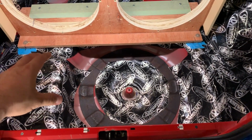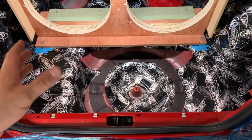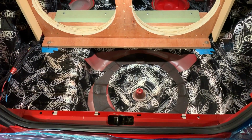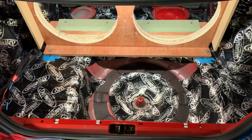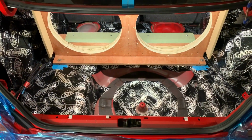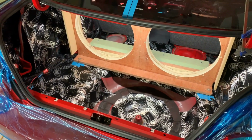Yeah, both amplifiers are used and they were supplied by the client. All that I'm supplying really is a DSP. That's going to be a Zapco DSP4 Mark II, the widebands for the A-pillars, and I chose these subs for this application. So yeah, it's going to be an exciting system.